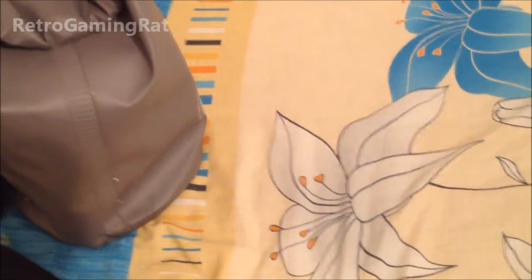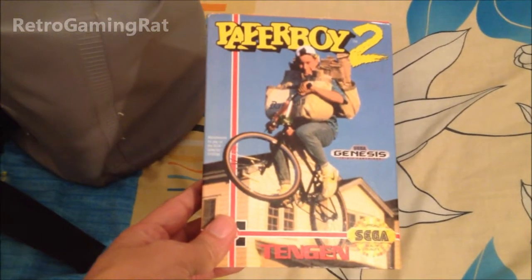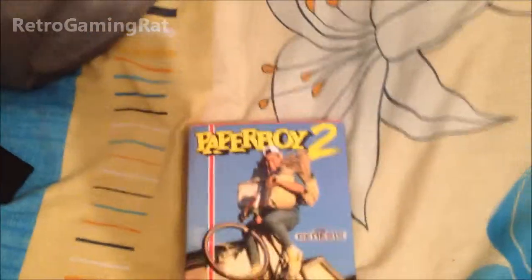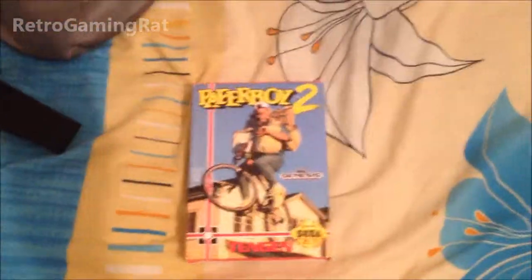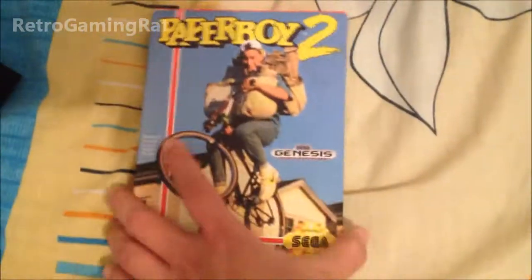Okay, first of all, the Sega Genesis version of Paperboy 2. Yup, time to throw newspaper! The seller forgot to add it into the package during my last purchase, so he just sent it last week. Wow, it's quite fast. I just received it this morning. Kudos to the seller.